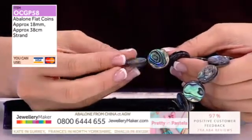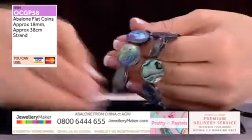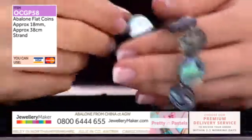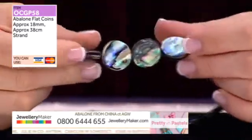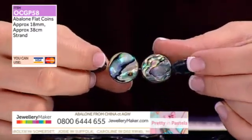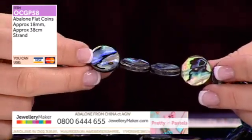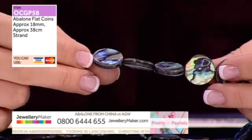Now each one is double-sided. How amazing is this? So you are getting double the quantity, really, aren't you? Double the things that you can do with it, because you don't have to worry about the gemstone flipping around, because that just completely enhances it. Every single one unique. I love the purples, my favourite colour. The purples that you are getting there are incredible.